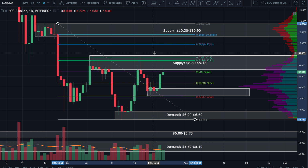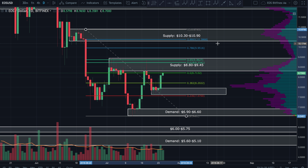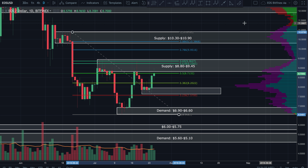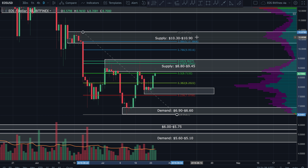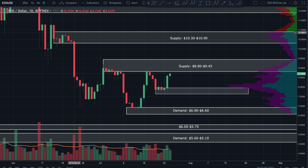As soon as we decisively break above 945, I think it's going to be a very quick rise up into this supply zone between 1030 and 1090. I think more than likely, if we do break up into that zone, it's going to probably stall at about 1050, somewhere thereabouts. So again, guys, looking so far so good.